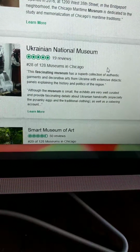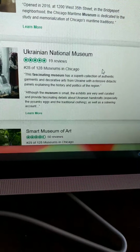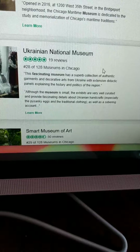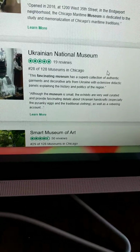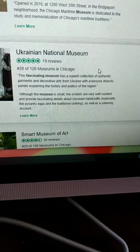This fascinating museum has a superb collection of authentic garments and decorative arts from Ukraine with extensive didactic panels explaining the history and politics of the region. That's really cool.